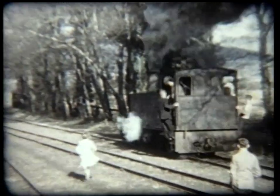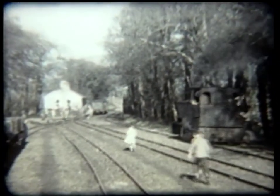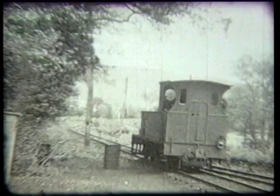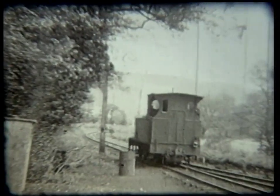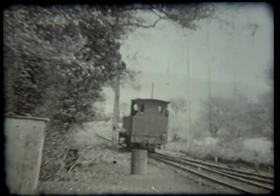One of the Tralee and Dingle engines is seen at Arigna on another occasion. And a Cavan and Leitrim 440 tank heads up to the mines. Our final scenes at Arigna feature 440 tank number 8, which was originally named Queen Victoria.